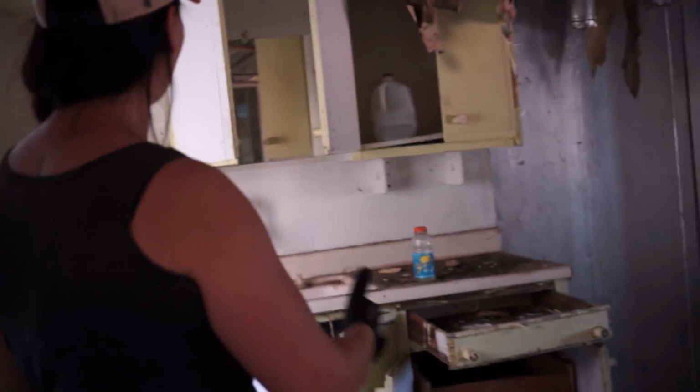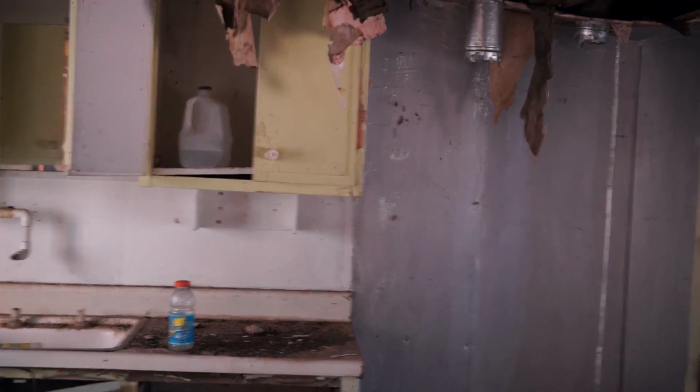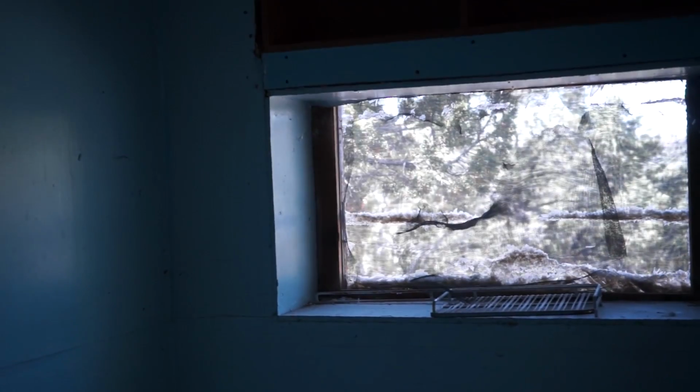So this is the kitchen dining area. I had a nice stove over there, washed my dishes here, all with running water. And the last thing would have been the bedroom. Built-in storage boxes, painted a nice baby blue.